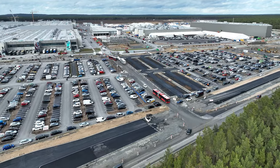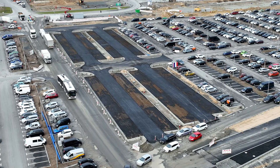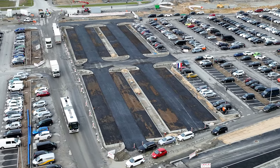The section of the parking lot near the temporary entrance road is now completely paved with asphalt, but I think there's still one layer missing at the parking spots.